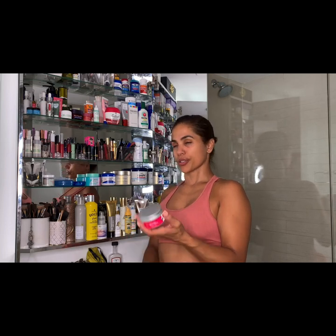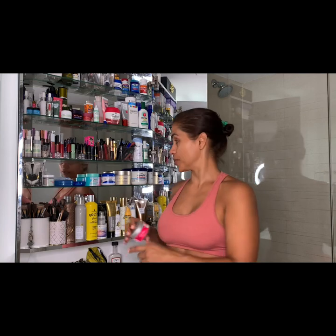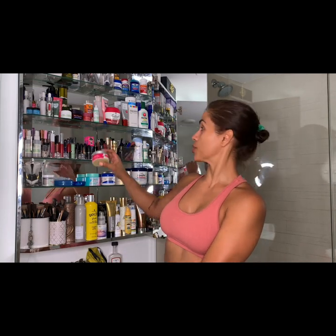Oh, this is also something I have, organic belly balm. Belly balm is for stretch marks. It helps to reduce the appearance of stretch marks. I don't know. I think it does work. Honestly, I think it did help a little bit. So I'm gonna keep on with this one. Maybe I'll report back to you.